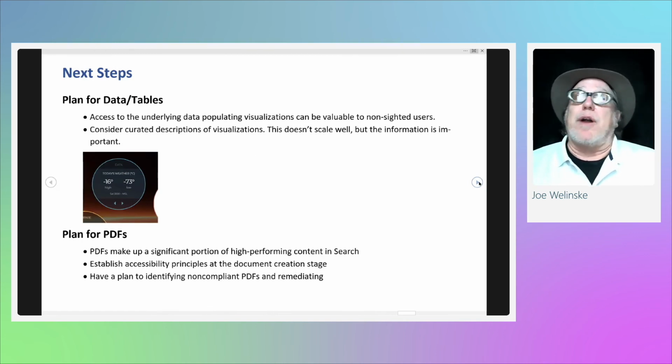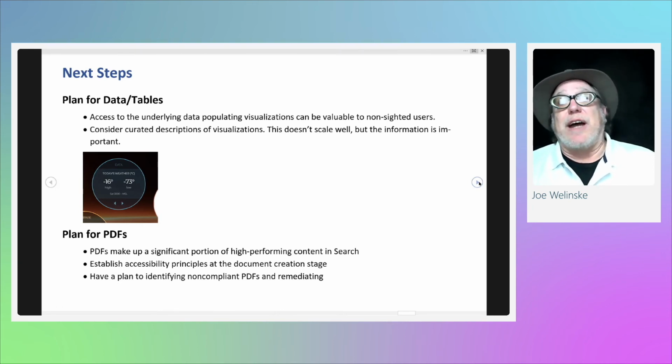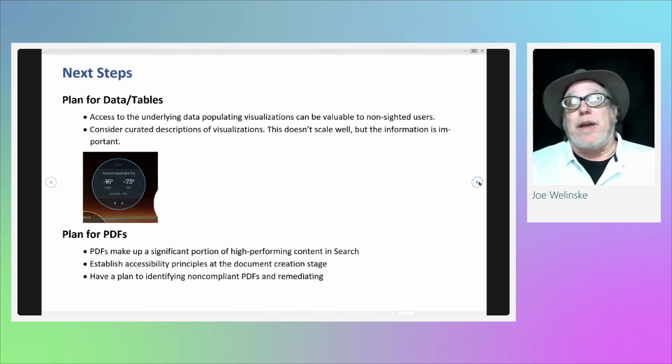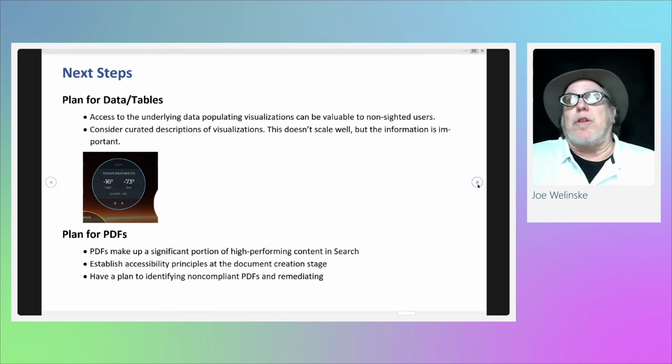Also a plan for the presentation of data and tables. So there's a lot of that kind of information in NASA. It's not necessarily content that is on the front lines of the home pages, but it's there, and so there needs to be a plan for that. And then NASA also has just a massive library that continues to grow of PDFs because it's such a ubiquitous format, and that's not going to go away. And so there needs to be business processes and a content management system that makes sure that moving forward, PDFs are done in an accessible format.